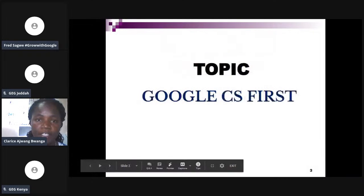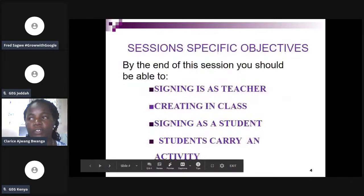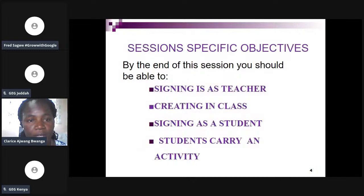The topic that I'll handle is Google CS First, which Fred has tried to introduce, so I will not waste a lot of time on the introduction. These are the major things I want us to be able to do by the end of the session. We should be able to sign in as teachers, and then create a class. Once we have created the class, we give the students the code to sign in. Our aim is to make sure that the students are able to navigate the interface for CS First. And just as Fred said, we are going to use Scratch to do the CS First.